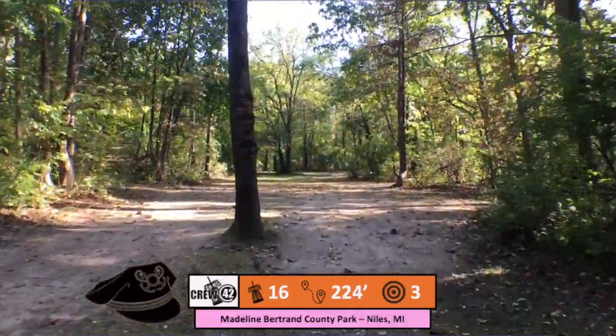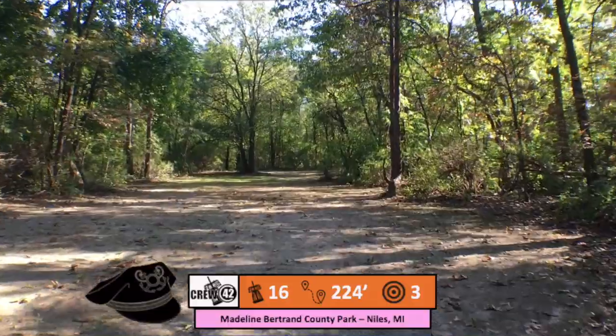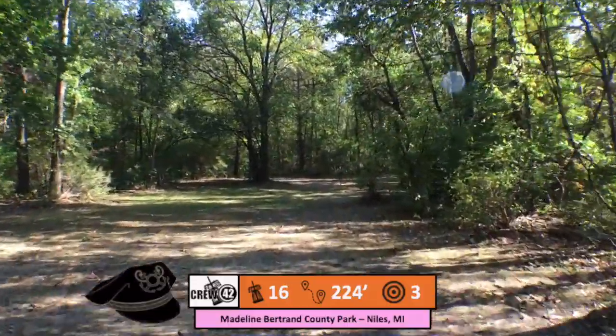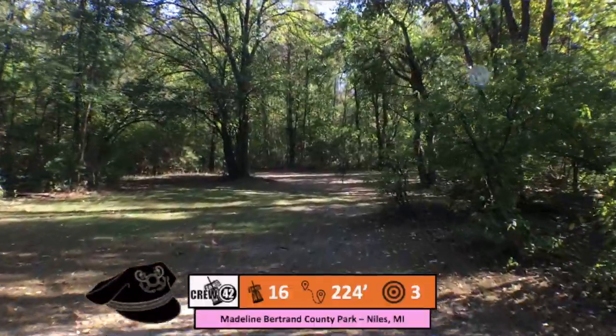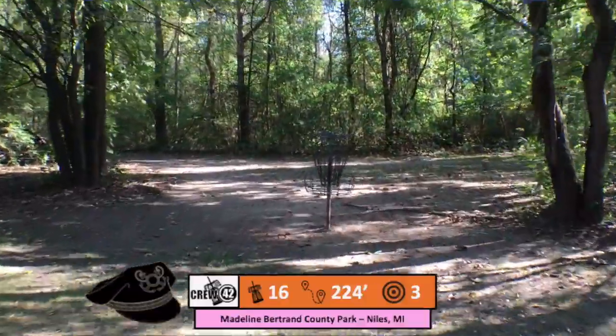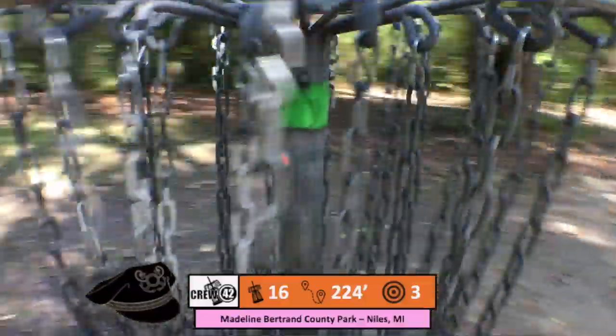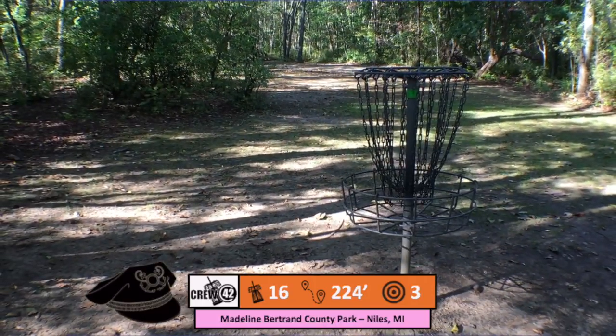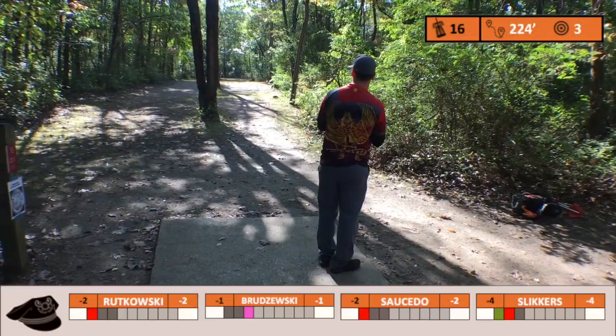I like to forehand flex around these two trees we just went by and try to have it fade to the right. I usually throw something pretty overstable. I've been throwing a DGA Quake lately. It's pretty simple for the backhand. If you try to backhand this with the right hand, I know I try the hyzer flip turnover shot with a little bit of a... yep, that's another good way to go.